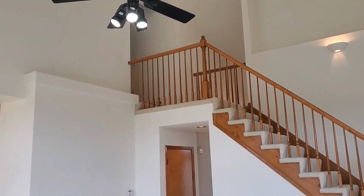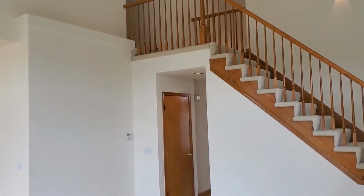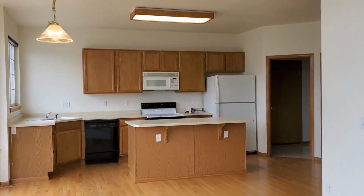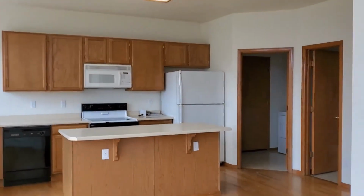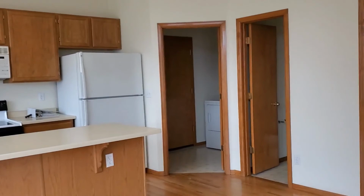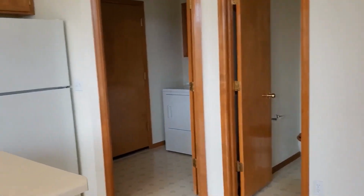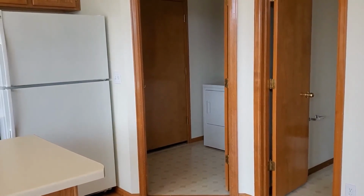We're gonna look at a couple of the rooms off of the kitchen first. So I'm gonna walk back through the kitchen from here. And we've got a bathroom, a little powder room off of this, and a laundry room. And then the entrance, that door over there, is into the garage.